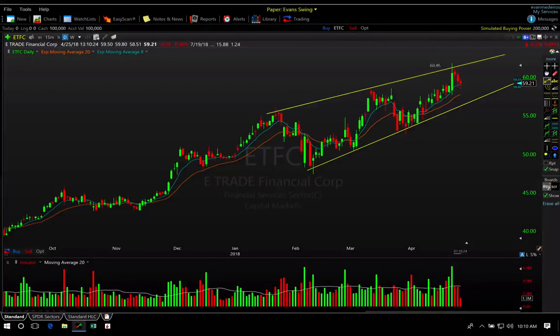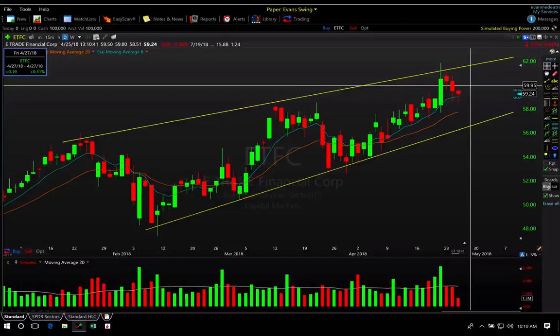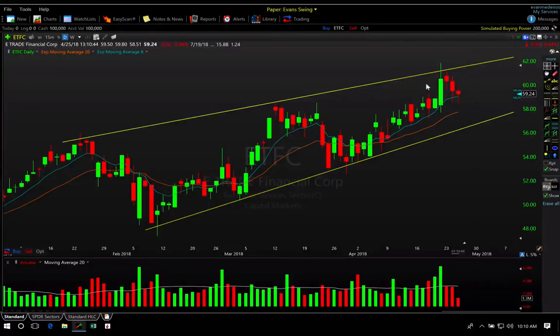Maybe this is some type of final blow off move here for E-Trade, but I still think despite that, there's still tradable opportunity here. There's a lot of volume coming in. It is trading at highs here, so I'd be paying attention to even a move back up above today's highs or above this $60 level.